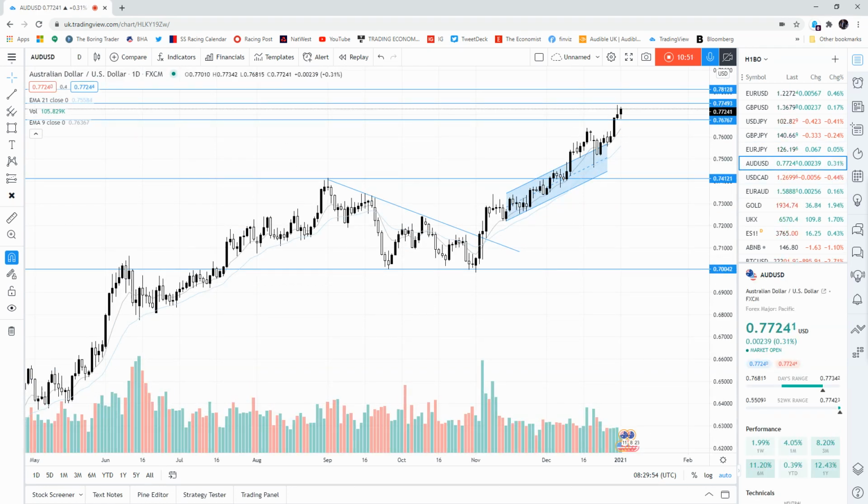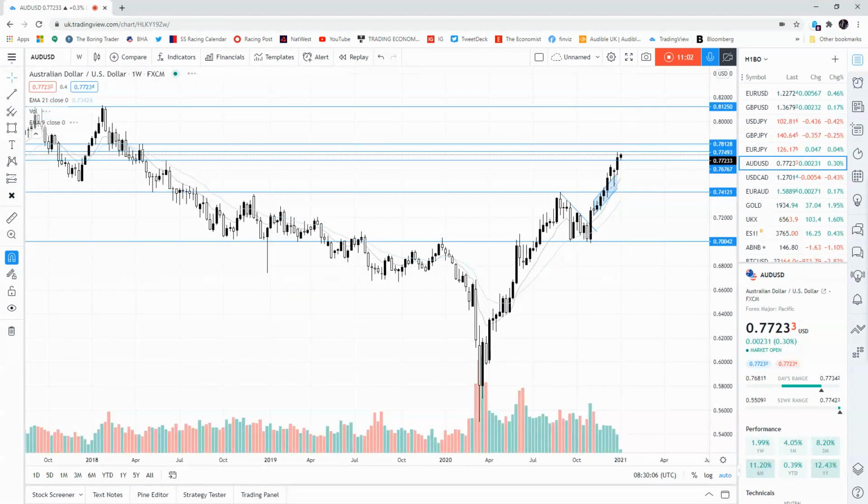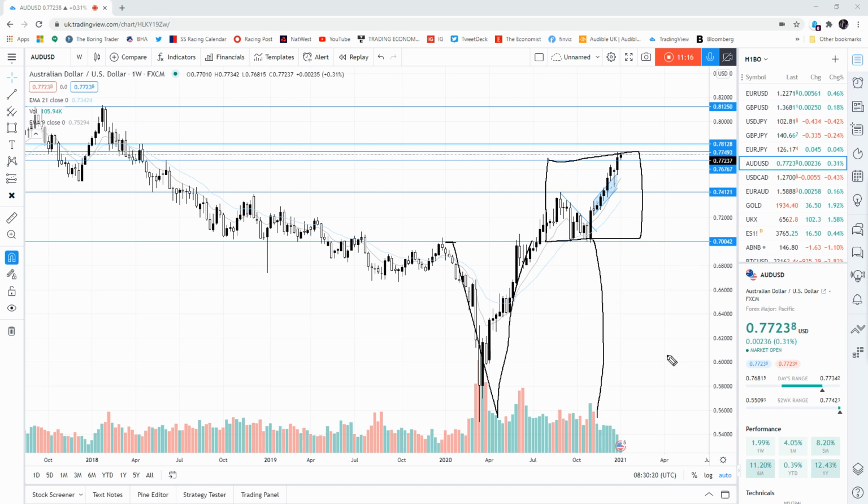Aussie dollar was a good year for the Aussie dollar. If you look at what the weekly chart is like and what the yearly candlestick will look like for 2020, here's where we opened. This is going to be a big wick, and we closed as a big bullish pin bar on the year. So you would expect this uptrend to continue for Aussie dollar.